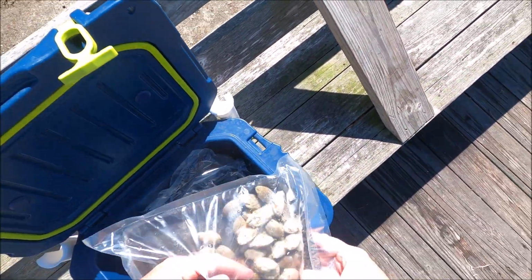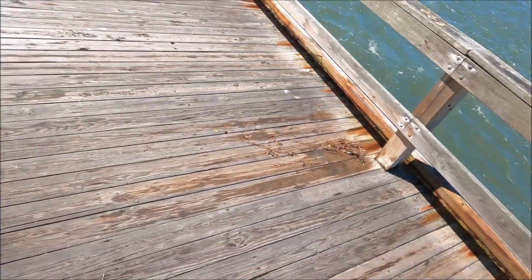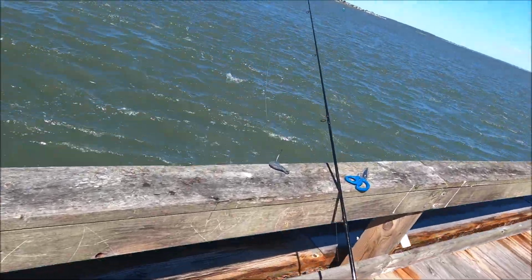So shortly after that, the bite just slowed down big time. I didn't get really hardly any bites at all. The wind picked up a little bit more, so I ended up just packing it up and heading back home.